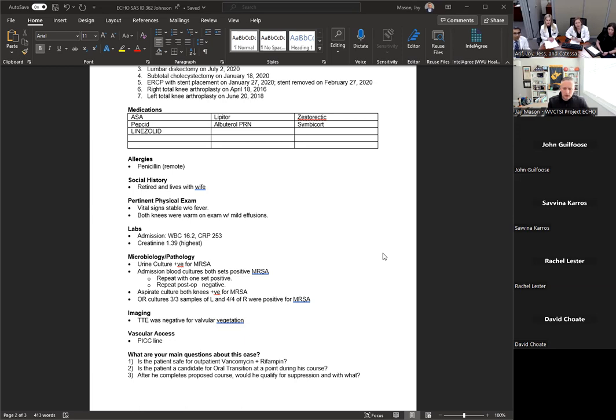So with his MRSA bacteremia being complicated, an echocardiogram was done, and a TTE was negative for any concerns of a vegetation or an endocarditis. So after he cleared his blood cultures, a PICC line was placed, and this is oftentimes when my team gets involved. So there's a PICC line placed, the patient is stable, he's on IV antibiotics in the hospital, and now we're trying to figure out what to send him home on that will be safest.